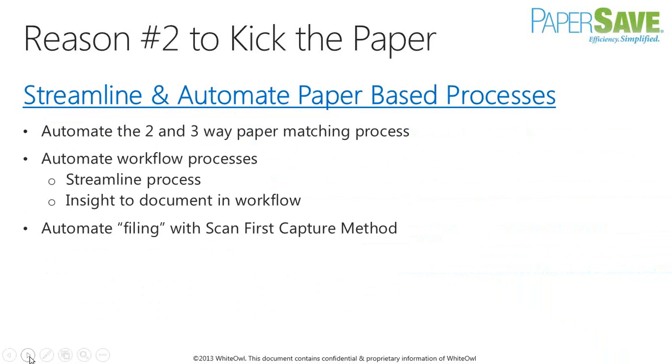You can also help automate that filing process. So one of our capture methods is called Scan First. And Scan First will actually associate the document with the Dynamics record as you're doing the entry into Dynamics. So it's automating that filing. PaperSave is going to automate that matching. So we're saving all of that time on the back end of your process.